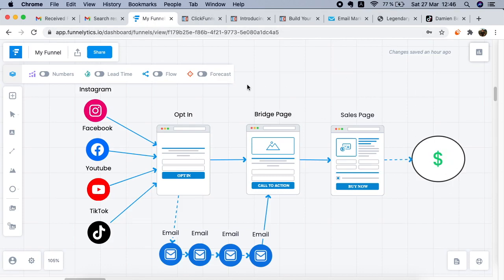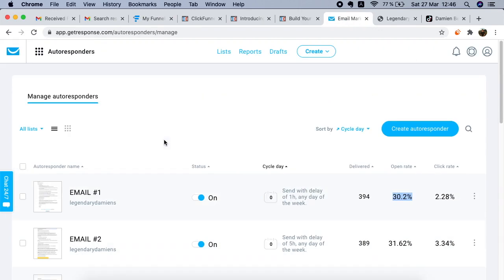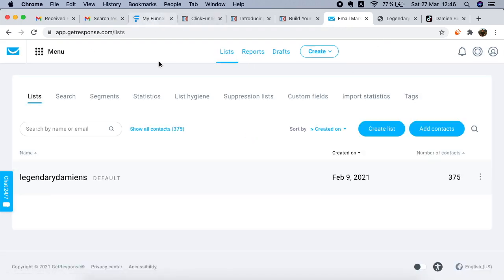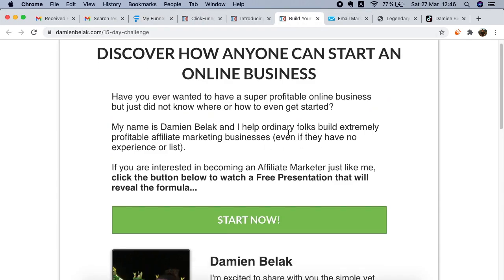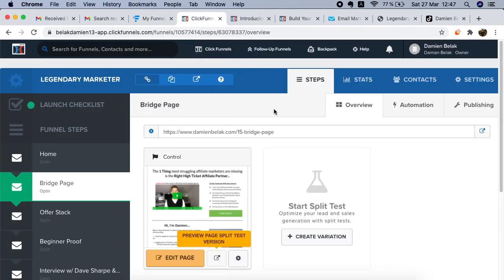So guys, remember at the beginning of the funnel, we collected emails. These emails were collected because not everybody is going to purchase the first time they see the offer, right? So these are the emails that I'm going to be sending out to each of the leads. I personally have 12 email follow-ups, right? So 12 emails get sent out to each of my leads that enter their email on the opt-in page. At the end of the day, each of the emails is promoting the same thing, and that is, again, Legendary Marketer. So they get sent to the sales page, and that's going to give me a much higher chance of selling on the back end.